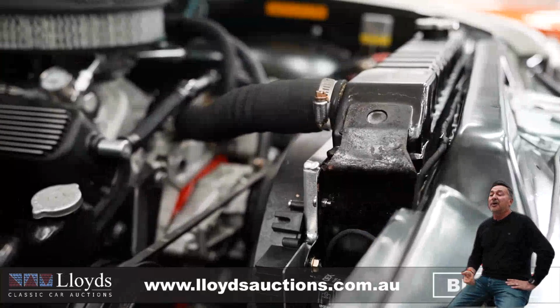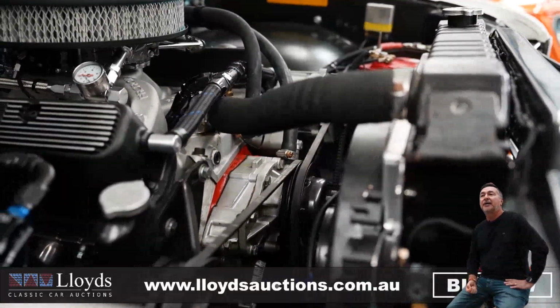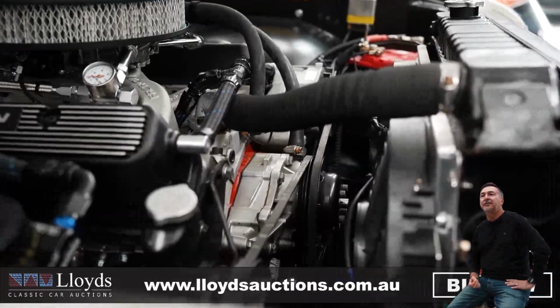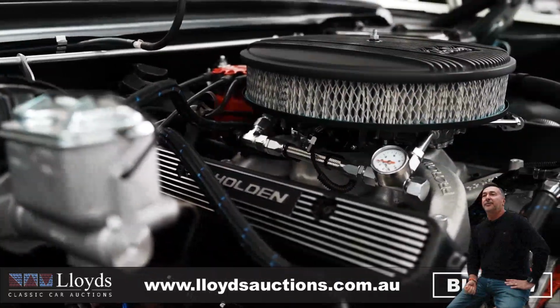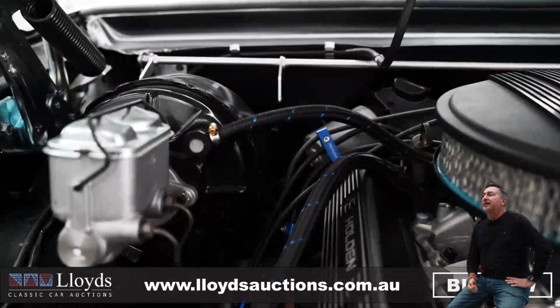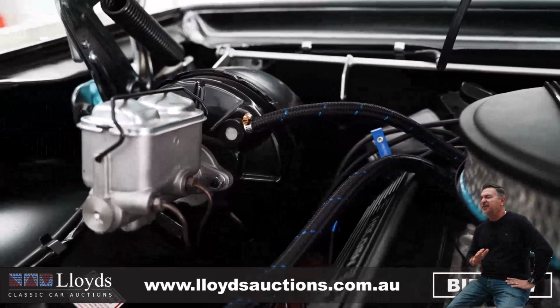If you open the bonnet, we've got the new radiator, 4-core radiator with Davies Craig twin thermo fans, thermostatically controlled to keep the car cool at all times. So it's a beautiful balanced machine in terms of power. It's got a 2.5-inch system, custom exhaust with extractors, so it sounds magnificent.